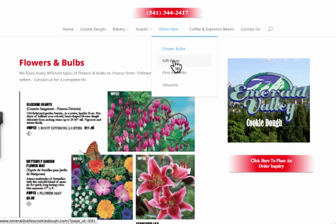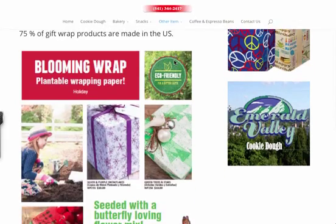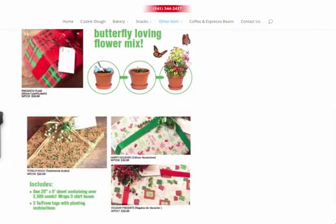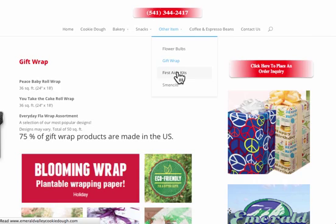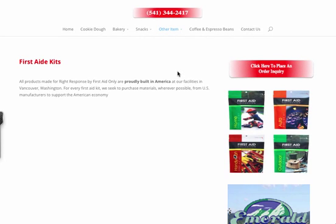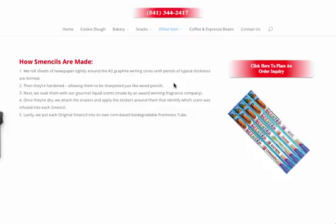Again, going on down to gift wrapping. Gift wrapping, again, is more of a robust listing. It does have all of the different gift wrapping, or some of it, that's available, right? And so that shows that. And then I go to the first aid kits. I'm a little limited here just on the information that's there, but there's the first aid kits. And then the Spencels. Spencels, actually, those are pretty cool. You should sell the heck out of those. Anyway, there's information on the Spencels.